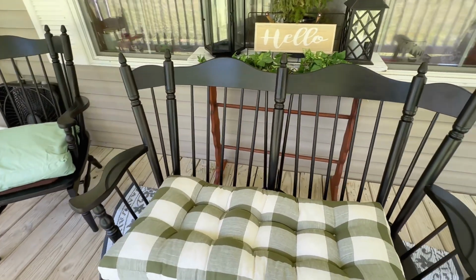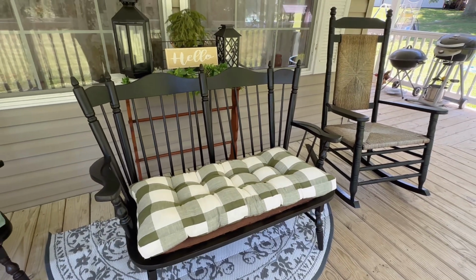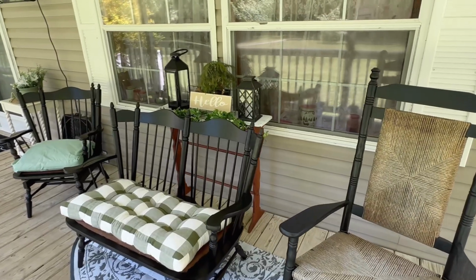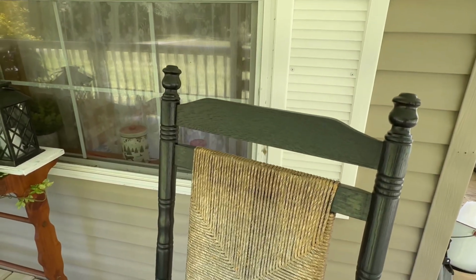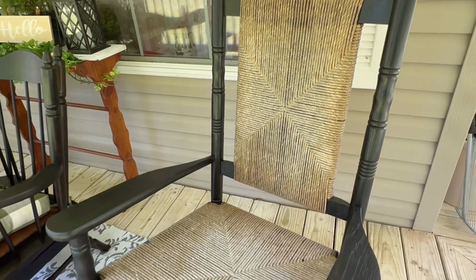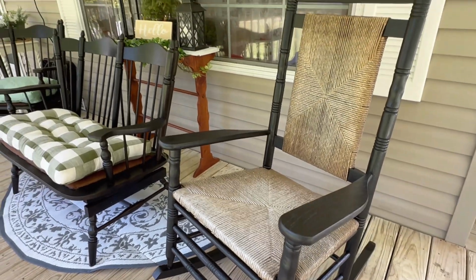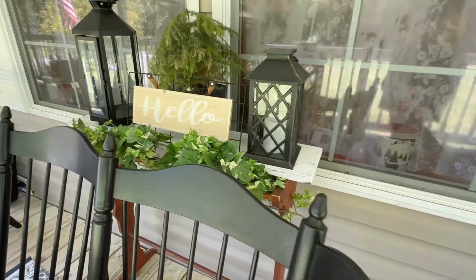So here's our cute buffalo check plaid bench cushion that I got from Walmart for $15. That was a pretty good bargain for a fluffy bench cushion. The other cushions that you see that are just solid green, those are from Amazon. They're just cushion covers. My husband did an excellent job repainting this rocking chair, and I'm gonna have to find another one just for him to have now.